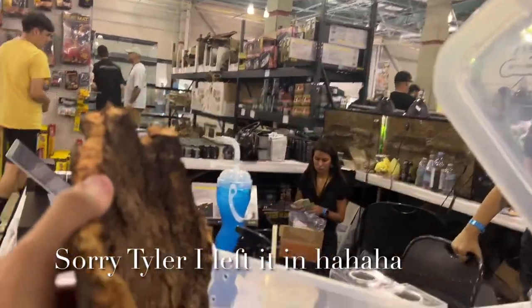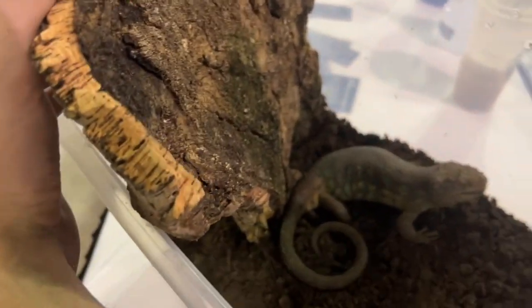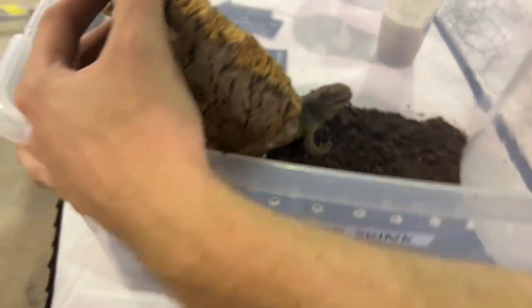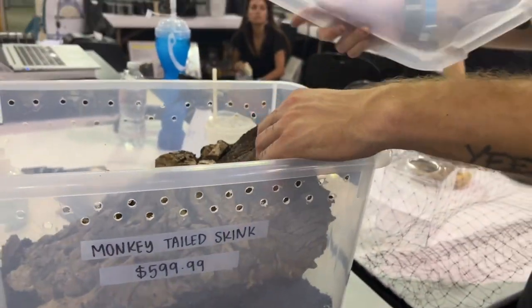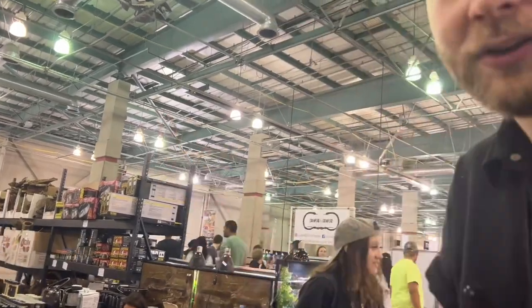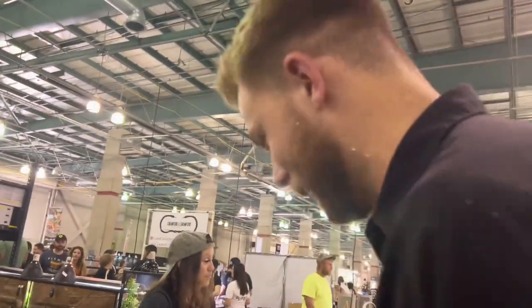We got the monkey tail skink. These guys are super cool. Live in colonies. One of my personal favorite skinks. And they also have the bite force to almost take your pinky clean off, which is also super cool for me.